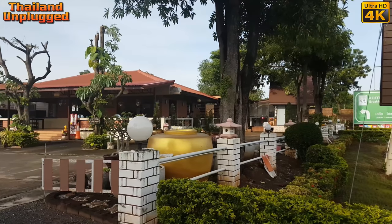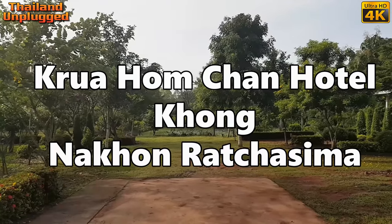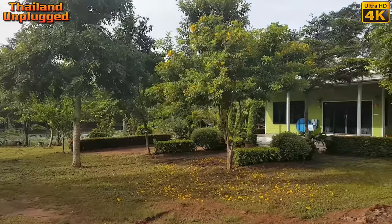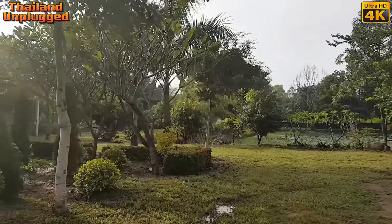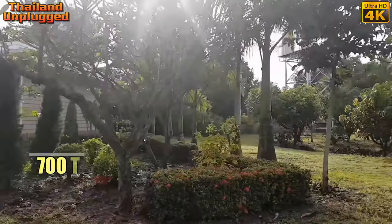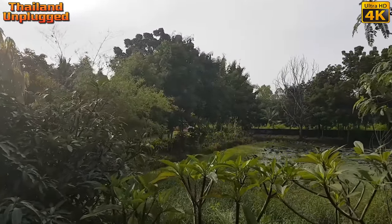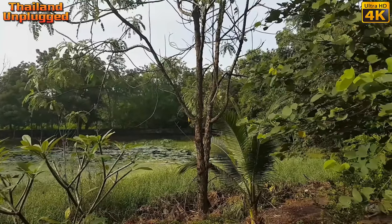Yeah, it's early in the morning. We're at the Krua Hom Chan Resort in Nakhon Ratchasima, a small town of Khong. A nice little dam down the back here. Looks really good. Down here before, I thought I'd go back and grab the camera. You see, they've got little cabins. Yeah. Beautiful gardens. Very cheap to stay here. Wi-Fi's okay. Look at that, beautiful. Very nice.